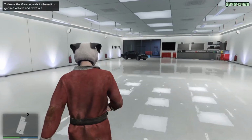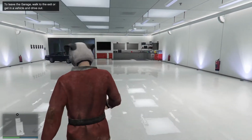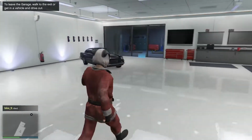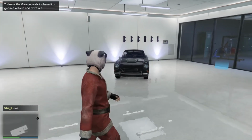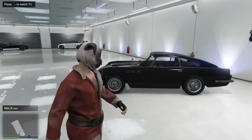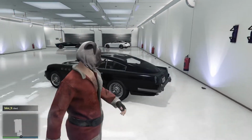Okay, so here we go, ladies and gentlemen. This is the Dewbauchee JB700, and what do we think? Well, it's the Aston Martin, isn't it? You know, it's the DB5, I think it was. I'm not entirely certain. It's the James Bond car, ladies and gentlemen. And as you can see, finally we can have it without the guns.